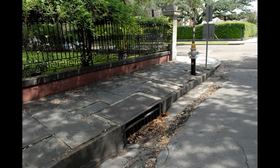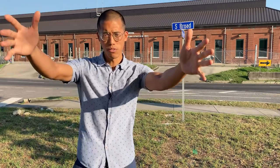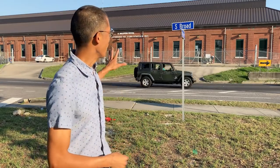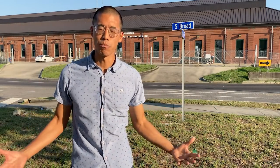So water first enters into almost every block of the city. The water flows through these pipes into bigger and bigger pipes and then culverts, which are large underground concrete boxes essentially. So we're actually standing on top of one right now here on MLK Boulevard. So water flows through these culverts down towards our pump stations by gravity, and when it reaches one of these pump stations, you can't see it, but underneath that concrete apron, there's a massive tank. It's called the suction basin.